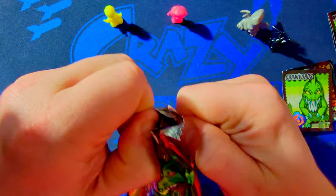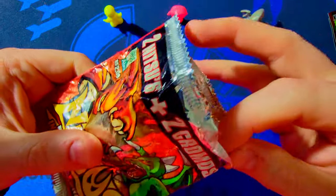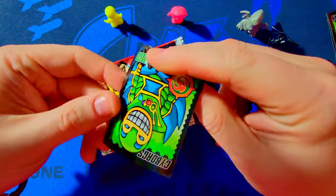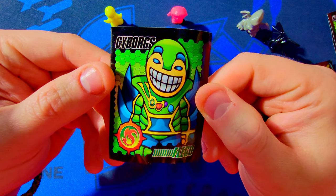Interesting guy. All right, next one. I'm going to open one of these from the top so I can get a good thumbnail picture, since I forgot to take pictures before I started. So I've got to keep one of these packs looking nice. And let's see the stickers. All right, we got another. Oh, we got a cyborg in this one.